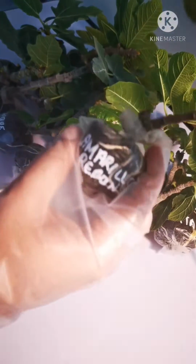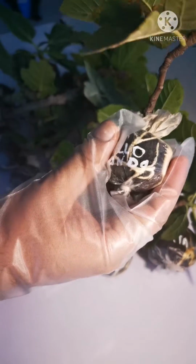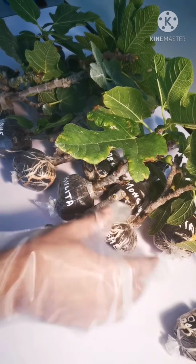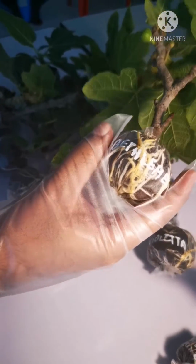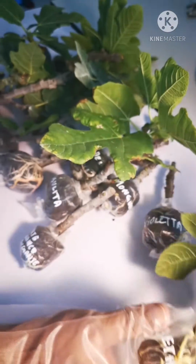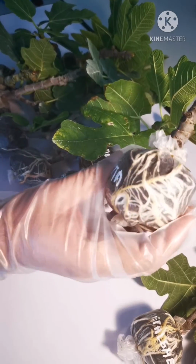So presenting here a little plant, Amarillo Redondo. You can check out the roots, the lovely noodle roots. And here is one of my favorites, Black Bethlehem. Okay, lovely roots here. There's a little figlet which we will remove. Okay, this is Violetta from Francisco.